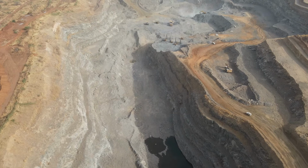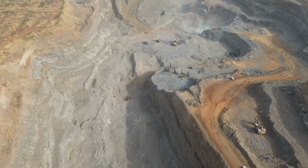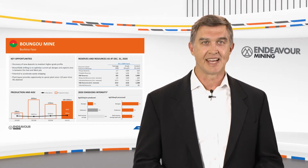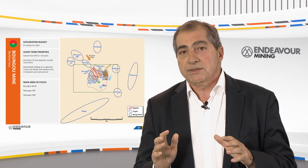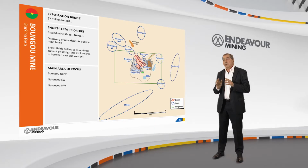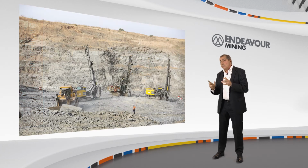Much of the optimisation potential at Bungu is based on exploration success, which will start along strike of the existing pits, then expand further into the exploration permit in parallel with enhanced security measures. At Bungu, we see for 2021 the best opportunities lying just nearby the mine. Our total exploration budget at Bungu for this year will be around $7 million. Our primary goal is also to extend the mine life toward our 10 years mine life target by testing all the remaining deposits extension around the existing mine and open pits. We also see the potential to modestly step out of the area of the Bungu North, Natugu Northwest and Natugu Southwest target.